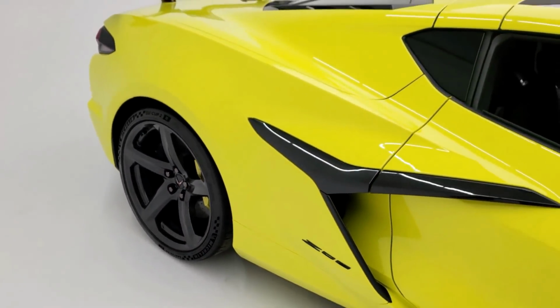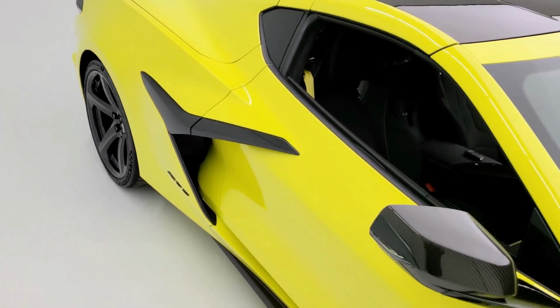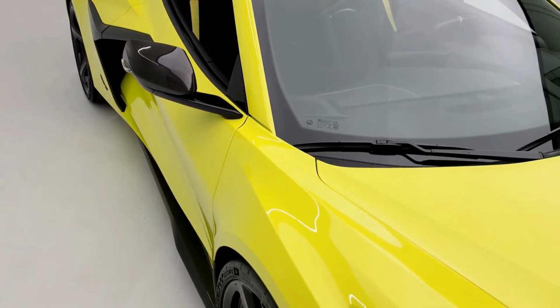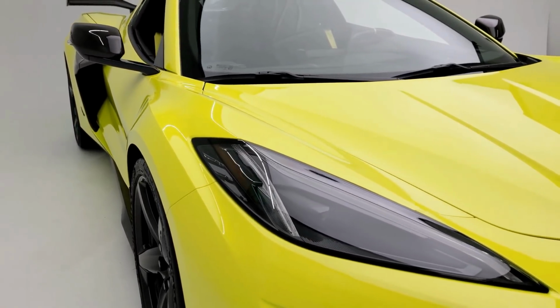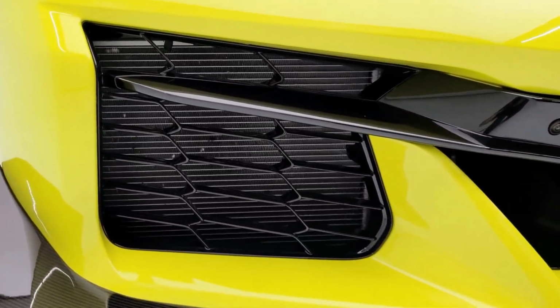Interestingly enough, we did get an answer on the weight of this car. So if you guys have watched the Z06 reveal, you'll notice that they did not talk about the weight at all. But it has been confirmed to me from a couple different blog sites that the dry weight of the Z07 package car is in fact 3,450 pounds. So that puts it right around 84 pounds more than the base C8.